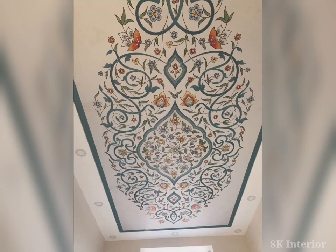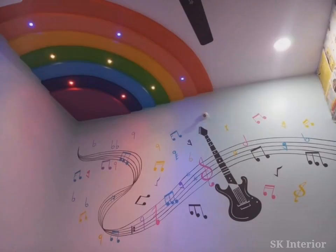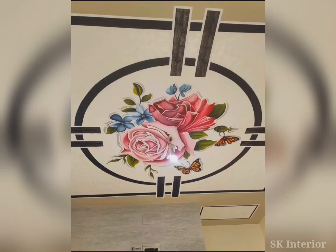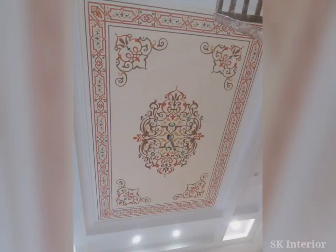Your ceiling wall art can add to the style of your room, and it gives a completely fresh ambience. So if you want to go for ceiling wall art paintings, you can choose the best one. If you don't have any false ceilings or POP ceilings, you can make ceiling wall art painting, you can try it.